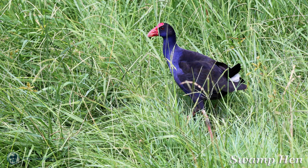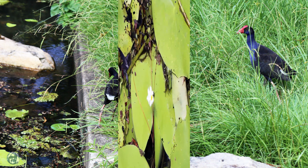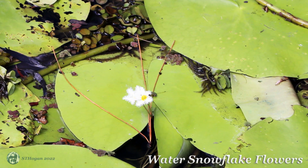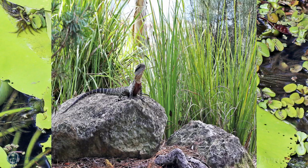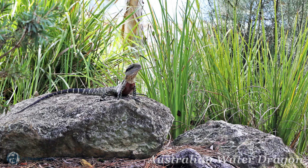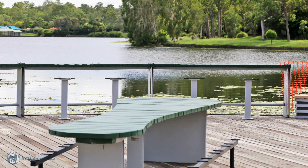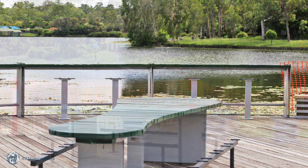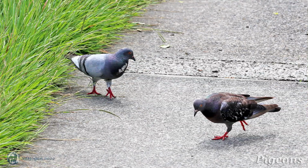Another swamp hen, not sure if it's got chicks with it or not. Oh yes, that could be an older chick. And there's water snowflake. I'm always trying to get a good photo of the flowers. They're so tiny, and I don't like bending over too far to get a good close-up shot because I'm scared of falling in the lake. There are sculptures of various sizes all around the lake, and there is that little landing that I showed you earlier when I was underneath the tree, and some pigeons.